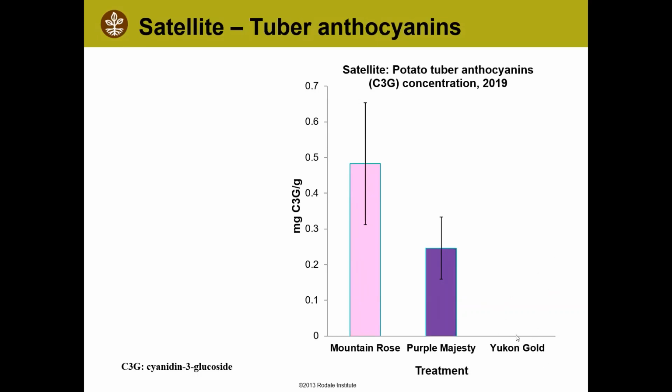No color or pigmentation of the anthocyanins. So it is about 0. It was not detected by the equipment, but you could see that Mountain Rose and Purple Majesty have a very good amount of anthocyanins, but they are not significantly different from each other.